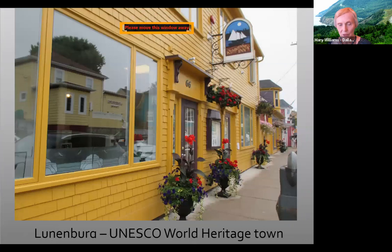So this is Lunenburg. This is the hotel I stayed at, called the Rum Runners Inn. It was built way back in the 1800s, but it's been completely refurbished inside. Very, very nice. About, I don't know, maybe 10 or 12 rooms. It's on the main street in Lunenburg.